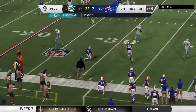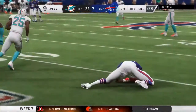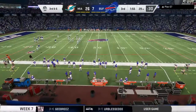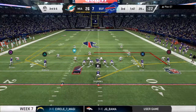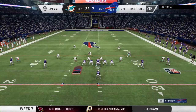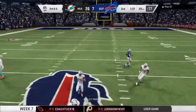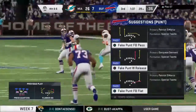Brings up 3rd and 6. This offense in desperate need of a conversion as they come up on 3rd down. Throwing now is Allen, and almost picked off. I guess the good news for them now, it's 4th down.